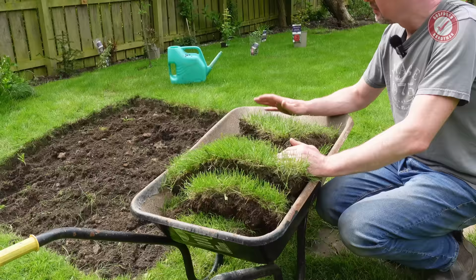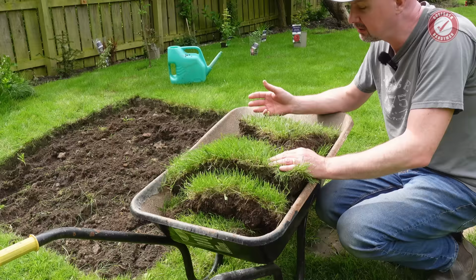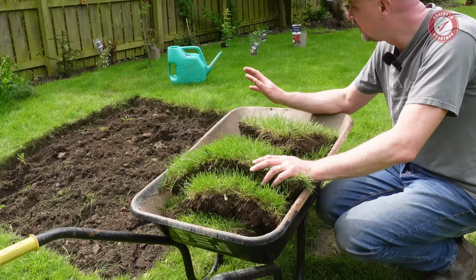So I've already made a video about lifting turf. It is back-breaking work, but you've just got to kind of chip away. If you have a look at my video that I made a while back about the best way of doing it, this is still the best way I've found, which is to edge it all off and then use a fork to gradually lift it up. The alternative is hiring, obviously, a turf cutter. But for an area like this, it's not really practical. So yeah, we've just got to crack on with it.